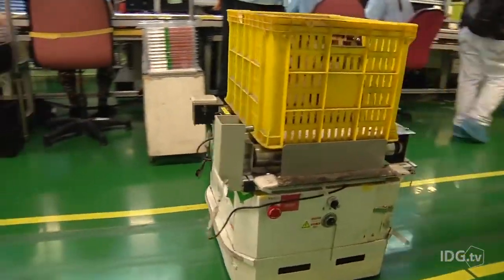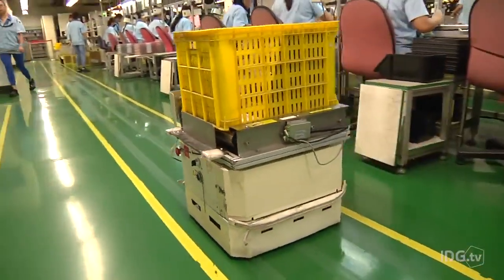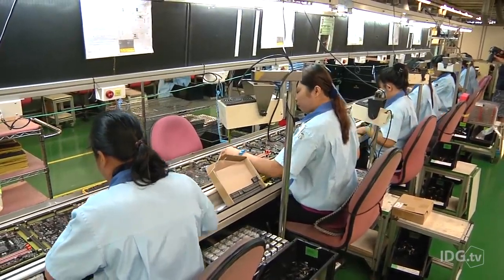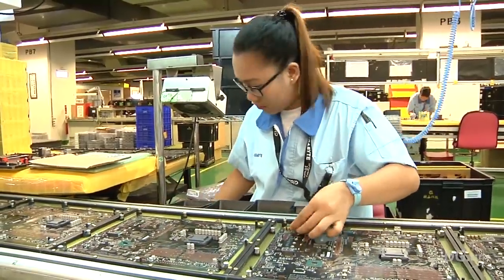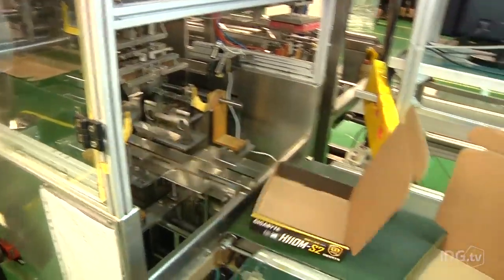All the while, a robot scoots around the floor behind them, delivering components so they don't run out. And at the end of the line, there's another soldering process and series of checks before the board goes down again, this time to the 2nd floor. And it's here where the packaging process begins.